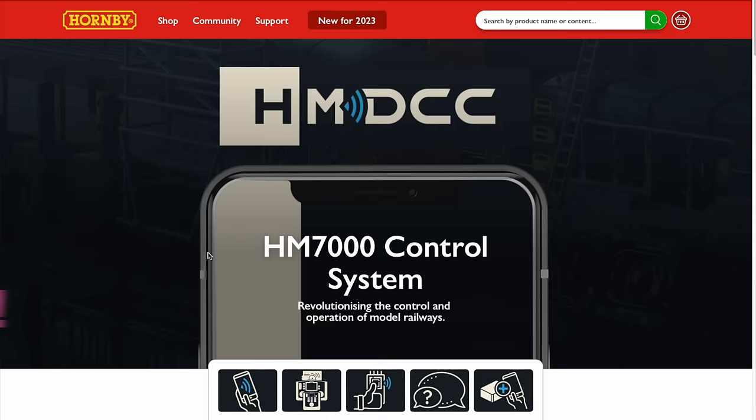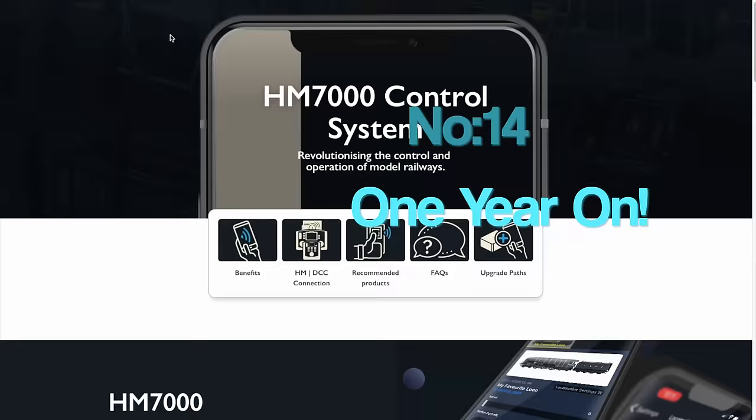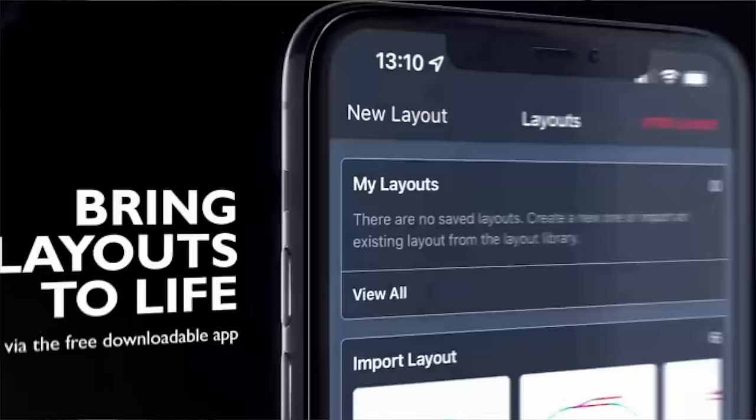Number 13, unlucky for some. Dual app and hands-on devices are supported with the HM7000 decoders. So this is great. I mean, which leads us to number 14, where there's no programming track necessary with the HM7000 app, which is free, and the Bluetooth decoders if they're fitted in your locomotives. Brilliant. Number 15, it leads us on again.